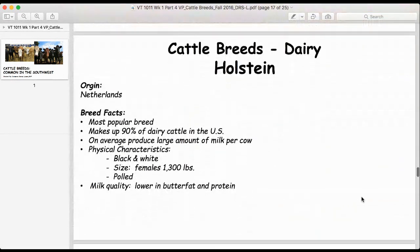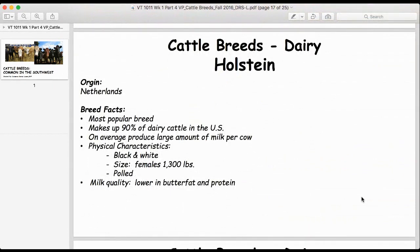So after the limousine, we're going to cover a couple of the breeds that are really dairy production. The main one in the United States, and you'll see it down here in the breed facts, is the Holstein. About 90% of our dairy cattle in the U.S. are Holsteins. They're from the Netherlands. It's the most popular breed. On the average, they produce a large amount of milk per cow, and they are black and white.